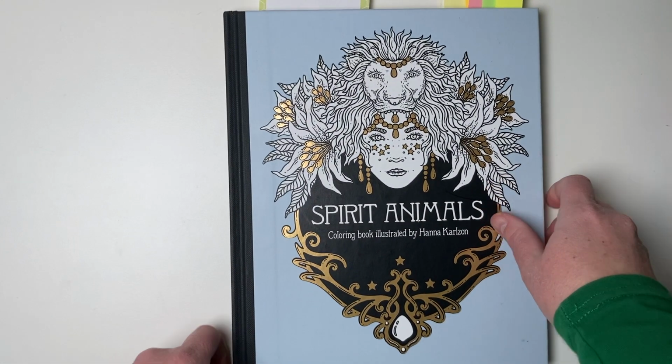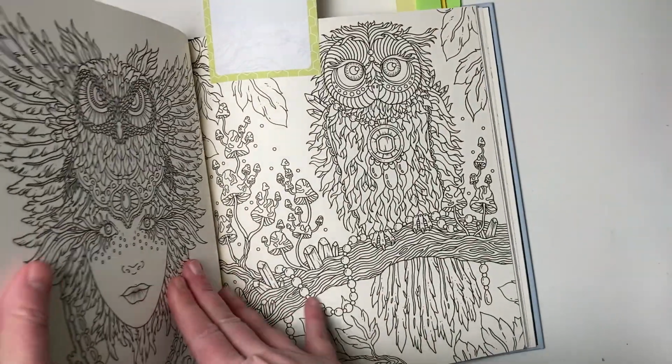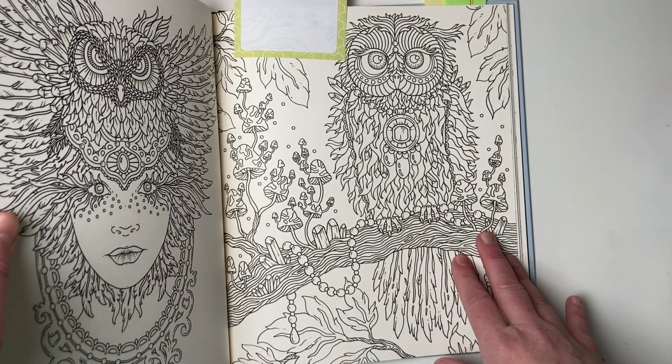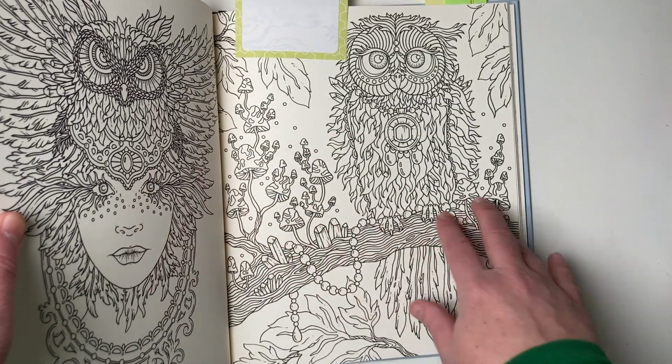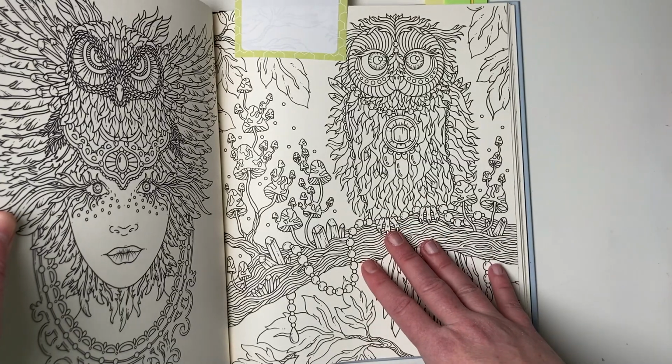And then I have quite a bit of Hanna Karlzon pages. I marked one page in Spirit Animals. And it's this owl. So possibly I feel like coloring an owl in October. And this one has some quite interesting mushrooms on this page. So I marked that one.